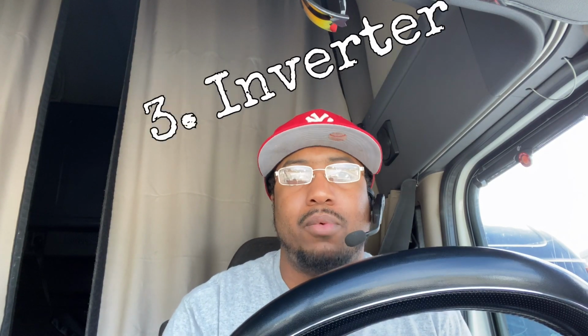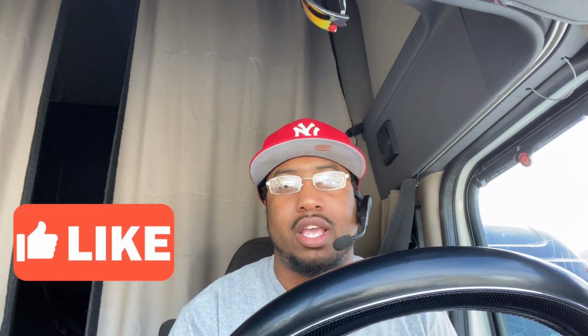If your truck does not come with an inverter, you should invest in buying an inverter. That inverter can do wonders for you on that road. Basically, you're putting a wall socket in your truck. You're able to plug things in that you would normally plug into your wall socket, whether that be a TV, gaming console, laptop, anything that you may need, and it works pretty well depending on the wattage that you get. You can always buy those online or at the truck stop. Of course, they're not the cheapest thing in the world, but it would definitely help in your driving experience.